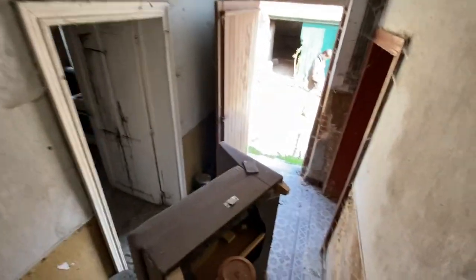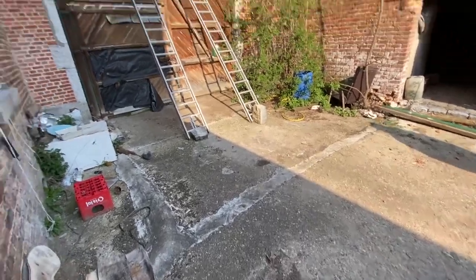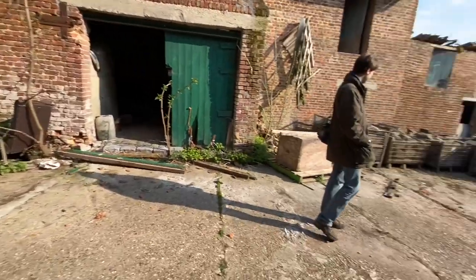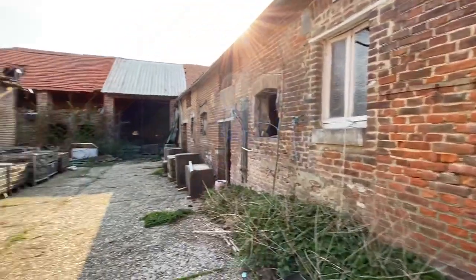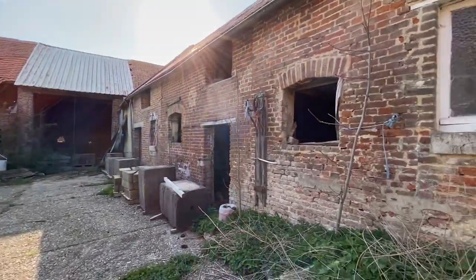So yeah, I think that's about it for this little farm. All the other rooms are being renovated, I feel like. There are some cool things. So first we thought about entering through this gate. That didn't seem like a good idea, after all. So this is literally the entire farm. It's rather big, but little has been in use, I feel like.